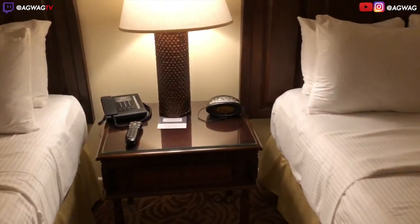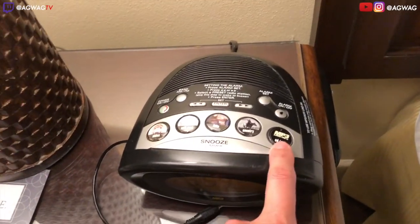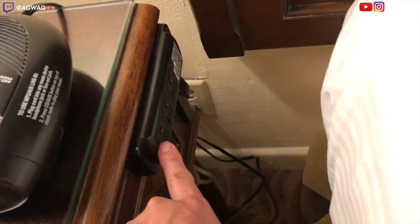There is your basic clock. Unfortunately, unlike the Ramada Inn, wow, there's an MP3 line in. Unfortunately, there is, oh wait a minute. Okay, so there's three outlets over here. And you got a pretty standard size TV screen there.